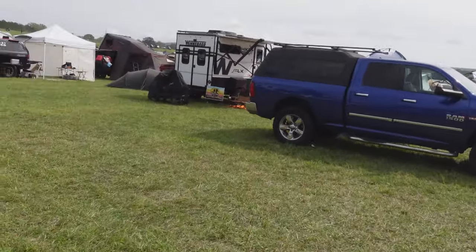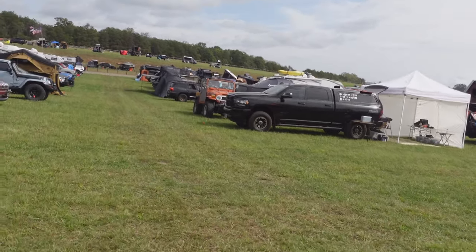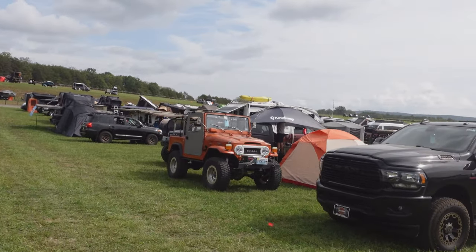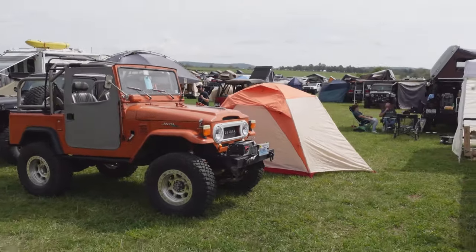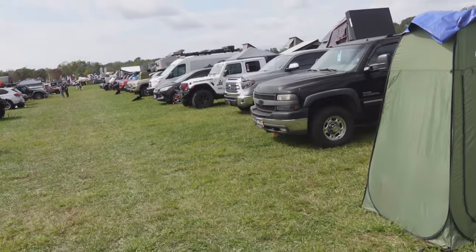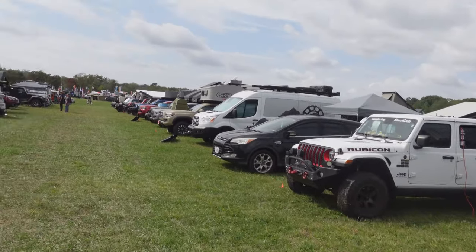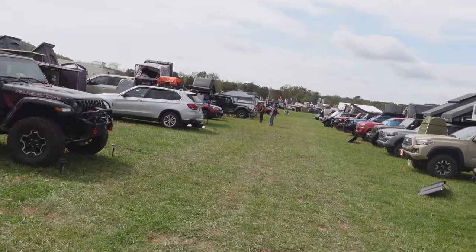There's an old Land Cruiser. I had an FJ40 years ago. Never looked that nice, but they're super cool, very capable trucks. So it's neat. I will say that just looking at all of the rigs, the vast majority of them are Gladiators and Toyota Tacomas. So I think that they vastly outnumber the rest of the vehicles that are out here.